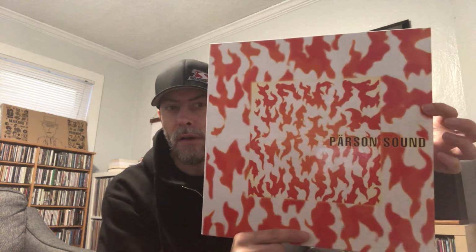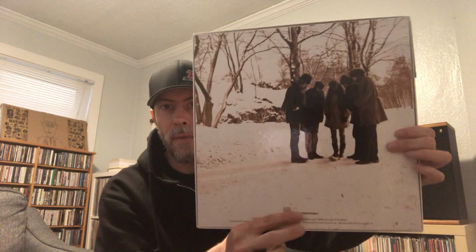This was one I think Domin showed early in the year, and I sought out a copy, and I found this in California, probably through Discogs. Parson Sound, The Box. It's a fantastic Swedish record, 2010 Subliminal Sounds. So some great psych stuff.